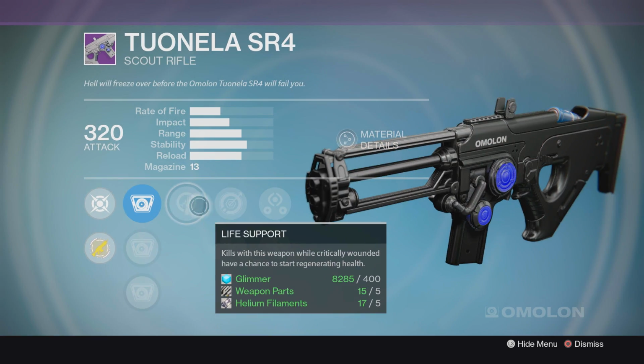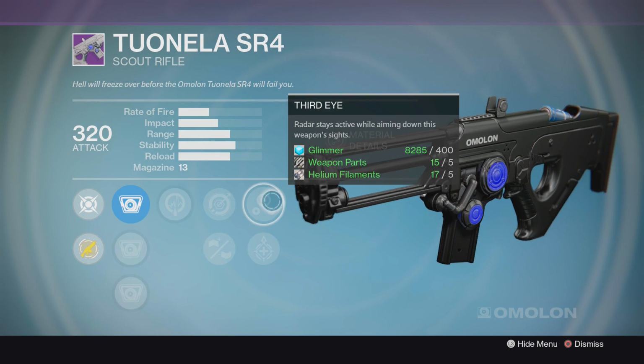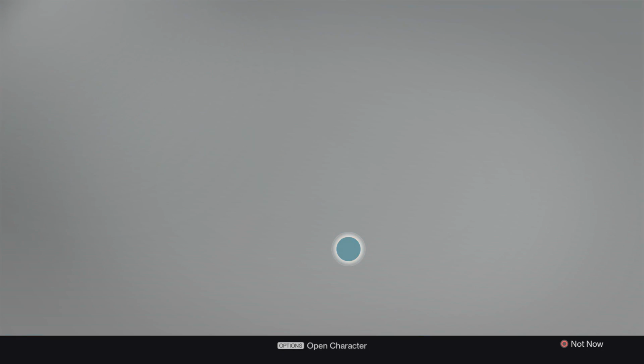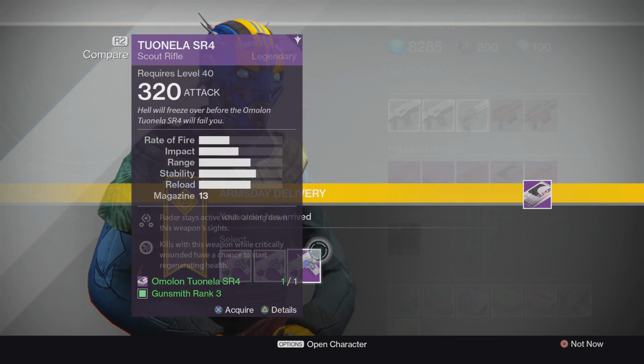Roll number 3 comes with Life Support, Single Point Sling, Rifled Barrel, Third Eye, and Underdog, which swaps out Icarus for life support, but still doesn't give you anything really big to boost the gun's stability.